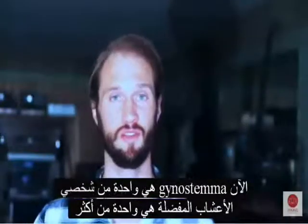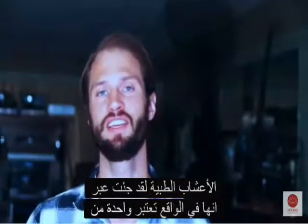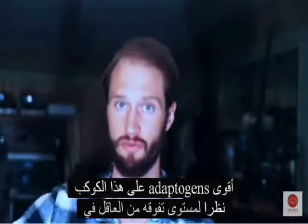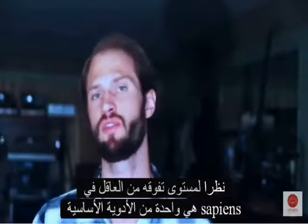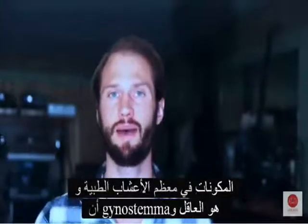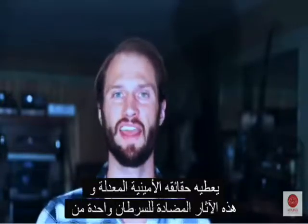Now, gynostemma is one of my personal favorite herbs. It's one of the most potent herbs. It's one of the most medicinal herbs I've ever come across. It's actually considered to be one of the strongest adaptogens on the planet due to its superior level of saponins. And saponins are one of the primary medicinal constituents in most medicinal herbs. And it is the saponins in gynostemma that give it its immunomodulatory effects and its anti-cancerous effects.